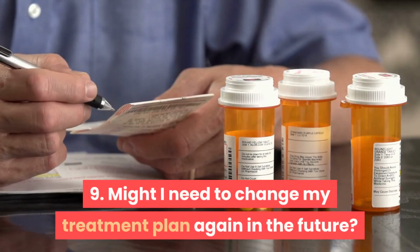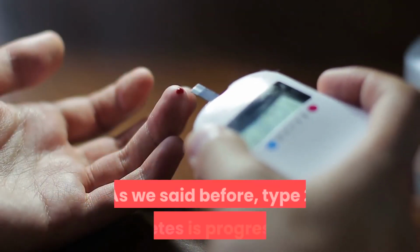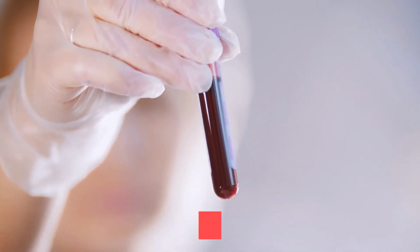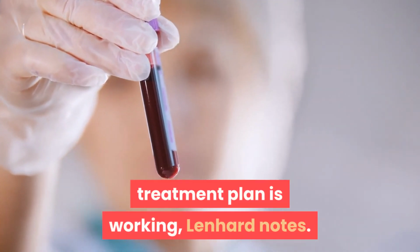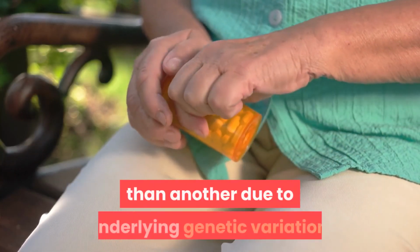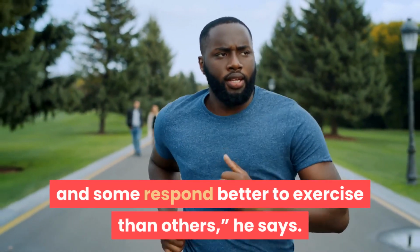9. Might I need to change my treatment plan again in the future? It's possible. As we said before, type 2 diabetes is progressive, meaning it worsens over time. That's why you need to monitor your blood sugar and A1C regularly to make sure your treatment plan is working, Leonard notes. If your doctor recommends a change, the first approach you try may not work, Beaulieu adds. Some people will respond better to one class of medications than another due to underlying genetic variation, while some respond better to changes in their diet, and some respond better to exercise than others, he says.